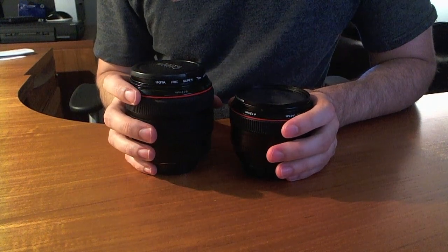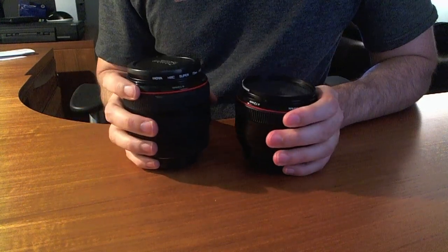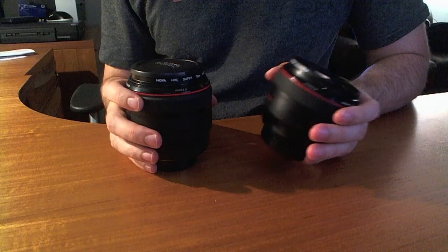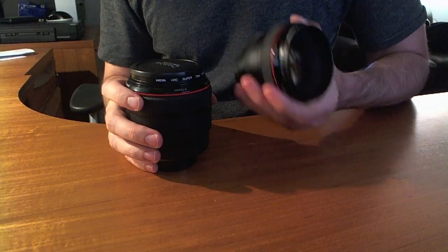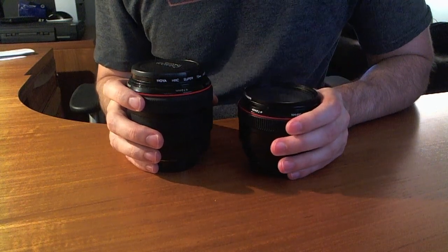Both of them work really well at night because you have the 1.2L capability. It's hard to focus at night because it's dark, right? But if you can find focus, then both of them are going to pull in a lot of light. That's one of the reasons why I got the 50, for low light conditions and smaller spaces. This one's going to do great with or without a flash.